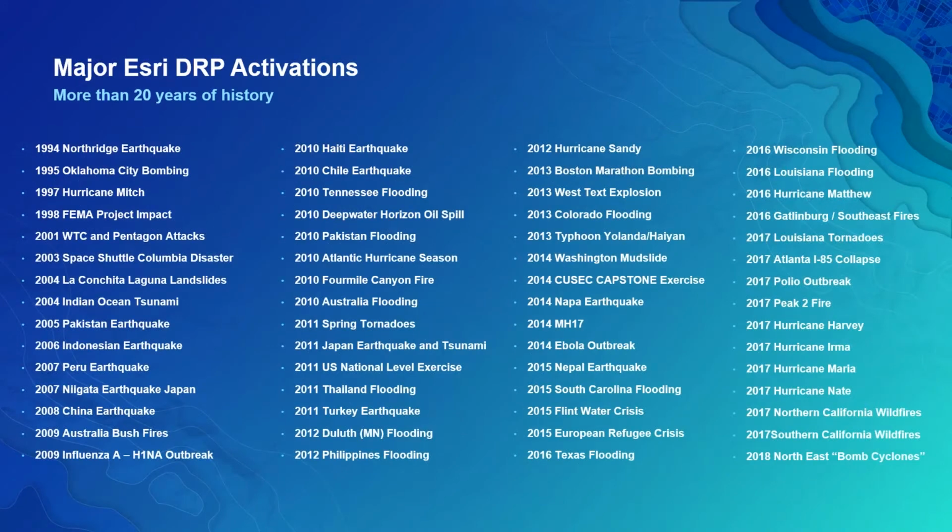Now, looking back over the history, I said that this program has been around for 20 years. We really look back and see the first thing that our team responded to here at Esri was 1994, which was the Northridge earthquake. And it was really about helping them get better situational awareness of the magnitude of that event and conducting some damage assessment.